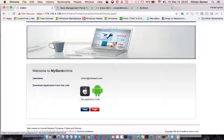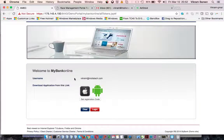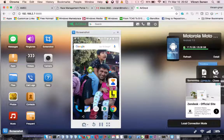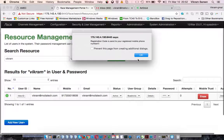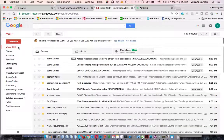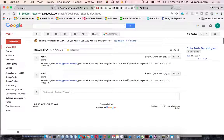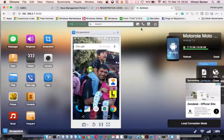Then I can choose either iOS or Android, but because I've already installed the app on my phone, which is present over here, I will be straight away requesting the registration code. Okay, one second. Yeah, registration has been sent to the mobile. So I think I should get an email. Yeah, I got an email. So this is my registration code.